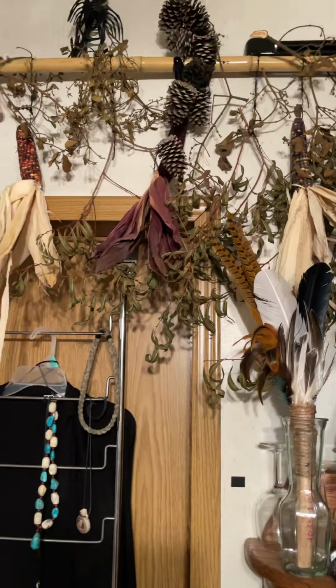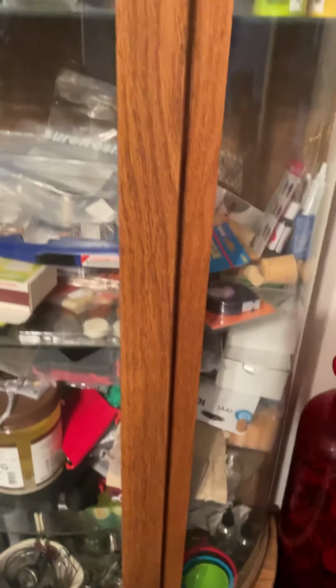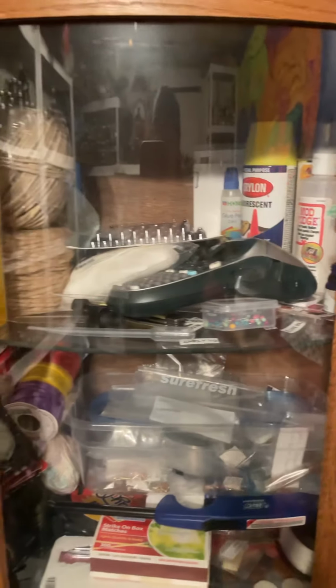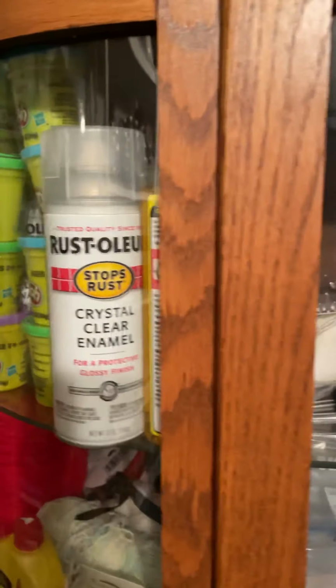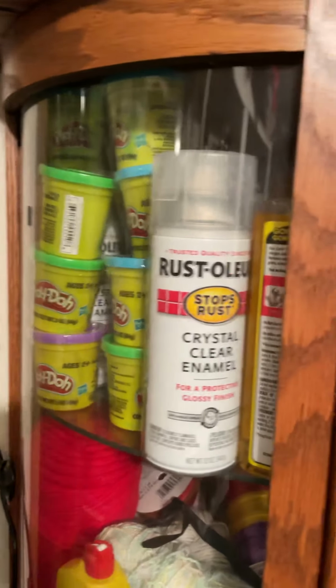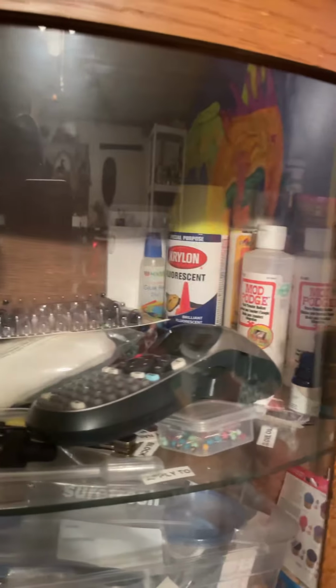And then I have this big red glass thing over here that is full of pine cones. Keep in mind too, the stuff that I get out, nobody has ever touched it, like those pine cones and stuff, because I got them myself out in the woods. Now this in here, it looks like a total mess, but I know where everything is. And I'm sure you can figure out what the Play-Doh is for. All different kinds.